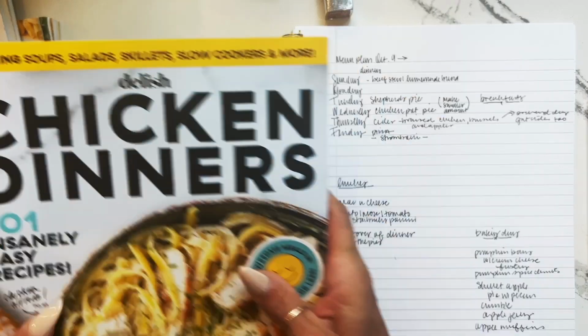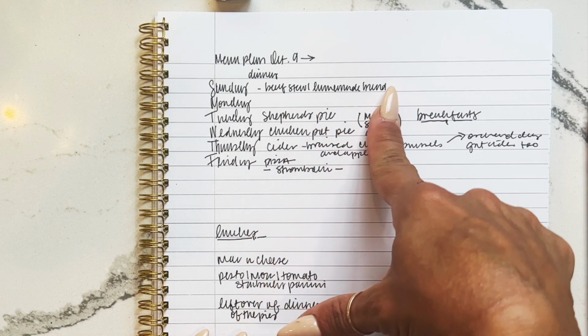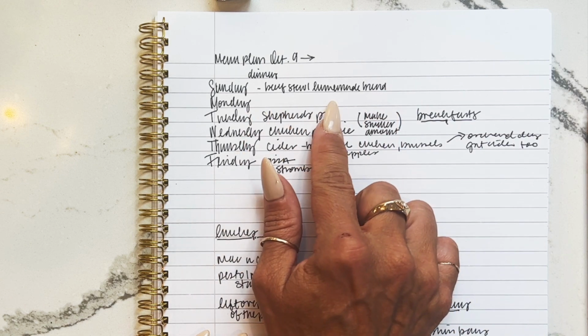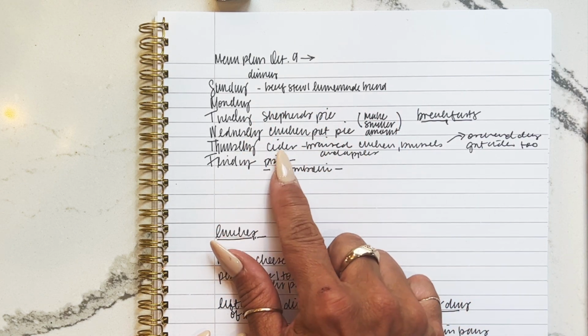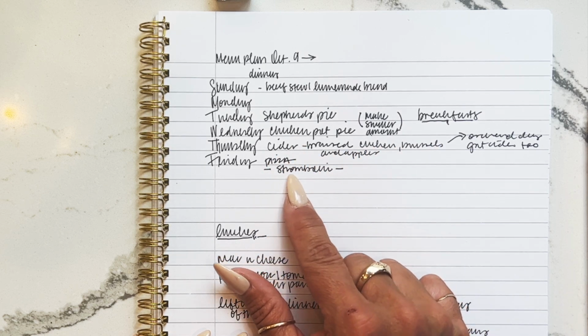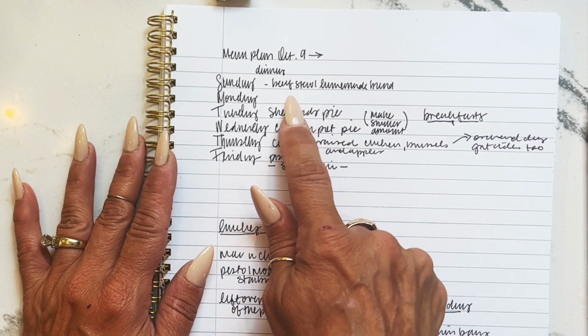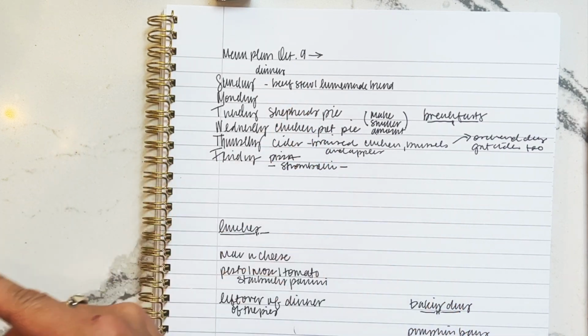But now for dinners, I've got tonight's beef stew and I got homemade bread rising right now. Still figuring out for Monday. I've got shepherd's pie, chicken pot pie. I already told you the braised chicken with cider. And then we've got homemade pizza. I'll do a stromboli. So I just need to do one more right here.